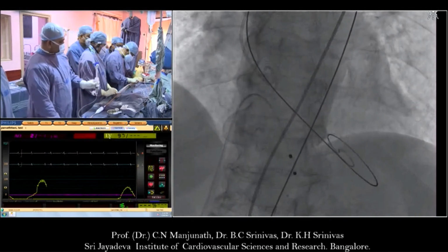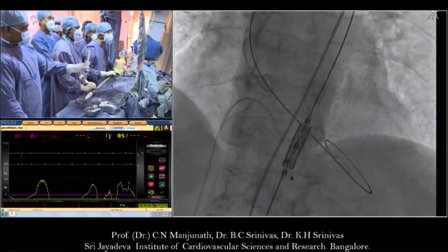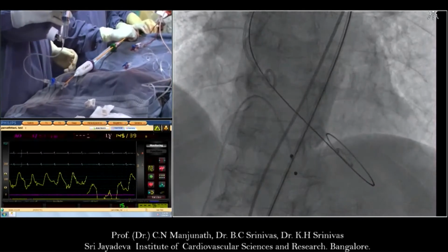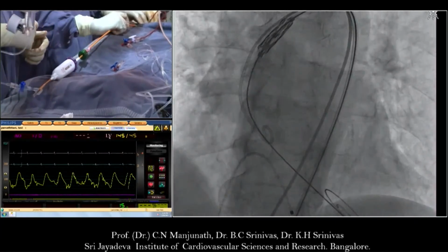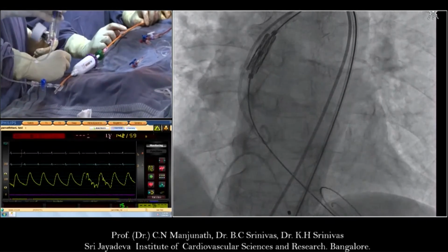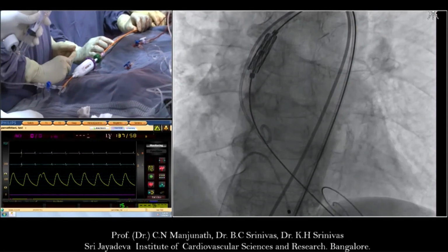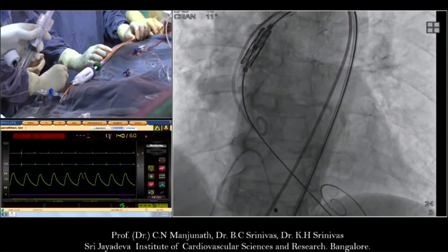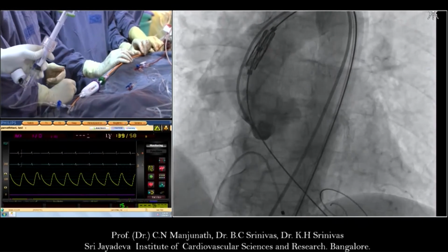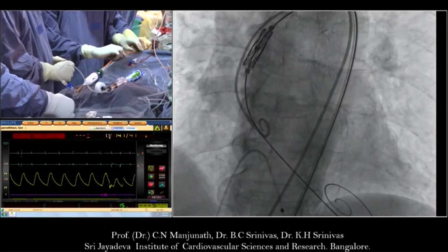Fine. The passage of the valve was smooth through the Python sheath. We'll just check the sinus. Can you inject? Inject. Injecting? Inject again. It is quite coplanar.